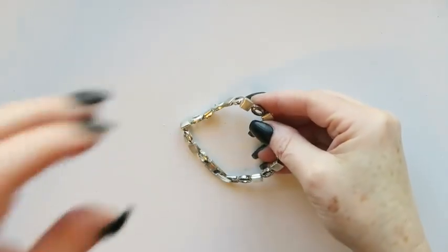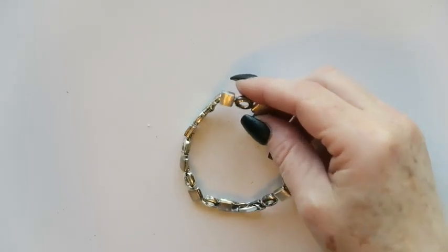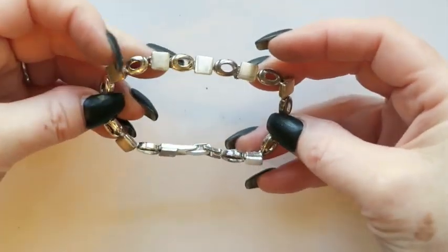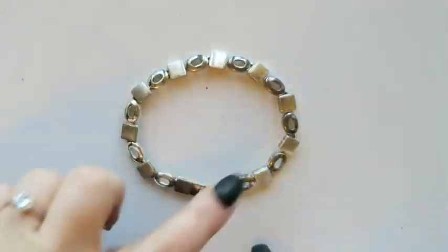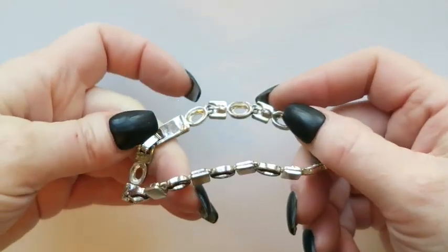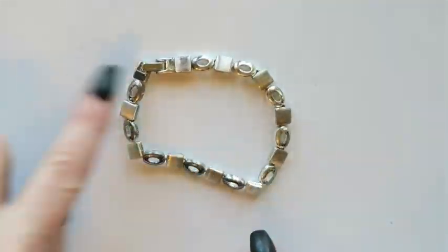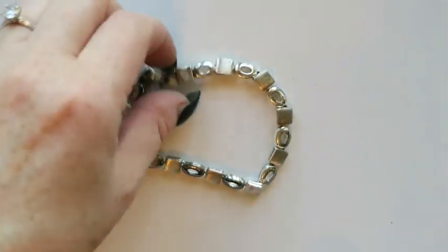Next, we'll take a look at some of the bracelets. I went ahead and sorted everything just to save a little time. This is a nice, just silver tone bracelet. I didn't see any marks on it. It does have tarnish, so it makes me wonder if maybe it's plated, but no marks on it, but it's still a nice, simple bracelet. So this is something I think I can sell.